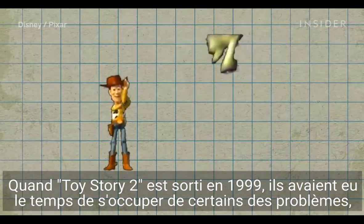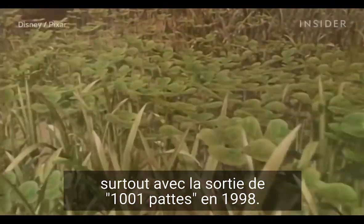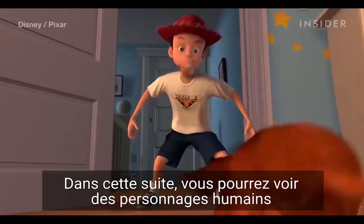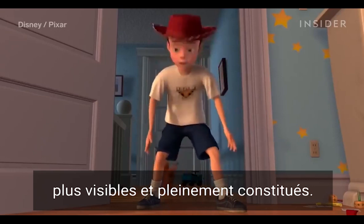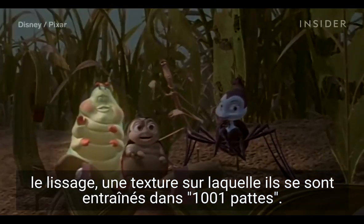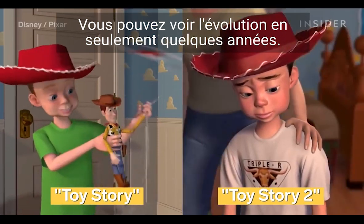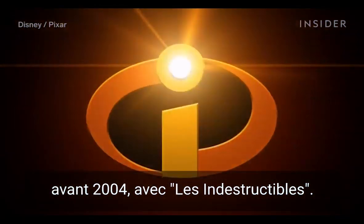When Toy Story 2 came around in 1999, they had some time to work out some of the kinks, especially with 1998's A Bug's Life, in between the two movies. In this sequel, you'll be able to see more visible, fully formed human characters. One key thing the animators were starting to figure out here to help them tackle humans was smoothness, which they got practice on in A Bug's Life. Here you can see the improvement in just a few years. They wouldn't be ready to have a fully human cast until 2004's The Incredibles.